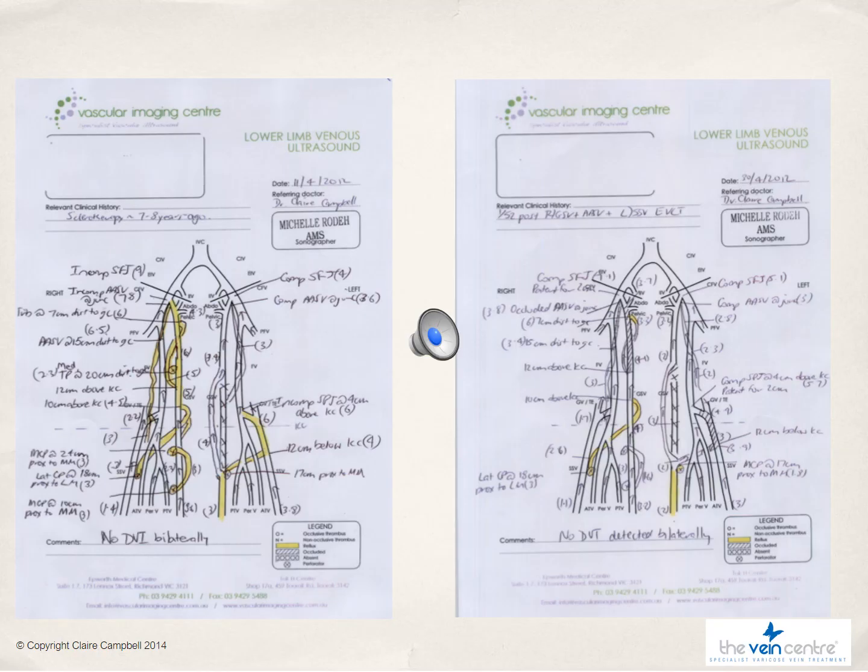This slide shows an ultrasound worksheet of pre-laser on the left and post-laser on the right. As you can see, a lot of the branches or tributaries are no longer yellow, even though they have not been treated.